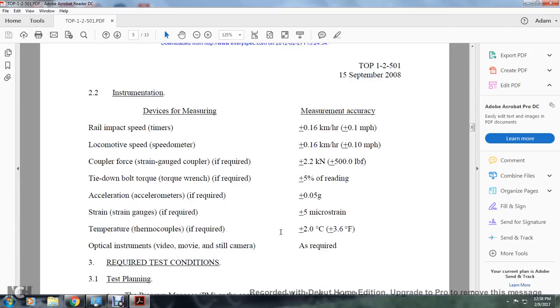All right, instrumentation devices for measuring. Rail impact speed timers: plus or minus 0.16 kilometers per hour, or plus or minus 1/10 of a mile per hour. Locomotive speedometer: plus or minus 0.16 kilometers per hour, or plus or minus 1/10 of a mile per hour.